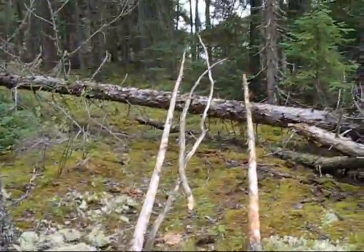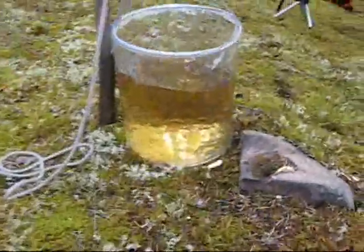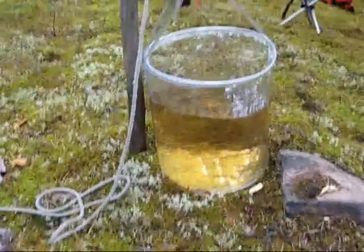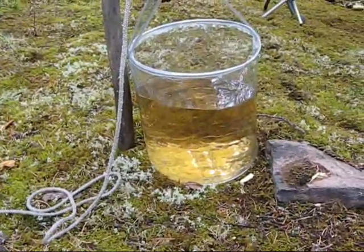Just some firewood that I collected, got to process. How about the color of that water, eh? That's clean, pure northern water.